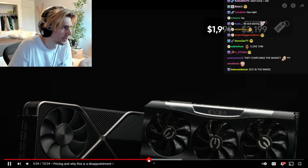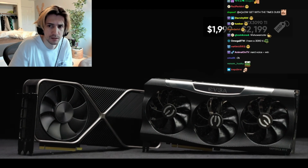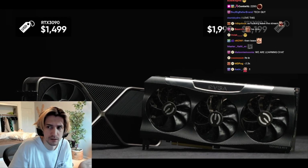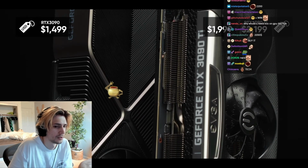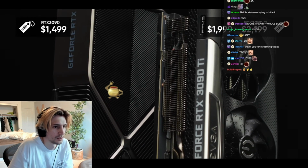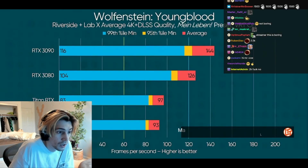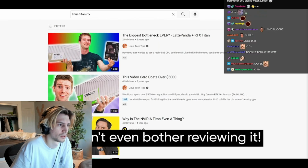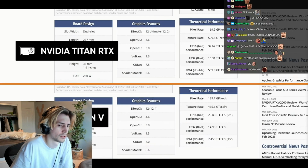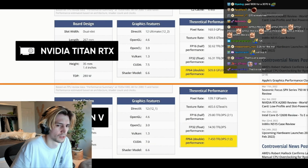$1,000 US MSRP. The EVGA one we tested costs $2,200. You're looking at a 25% premium or more over a GPU that is already priced like a Titan and already is not proportionally faster than the next card down the stack for the money. Nvidia wants us to compare against the Titan RTX, a card that already wasn't worth the price when it launched, and which didn't even live up to the Titan name with its crippled FP64 performance.